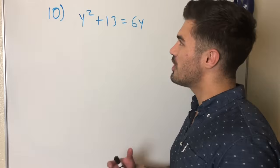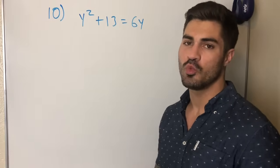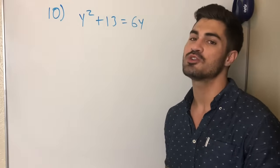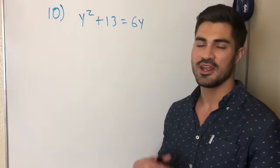So when solving quadratics, you always want to get 0 on one side and then try to factor. If for some reason you can't factor, then you can use the quadratic formula. But you always get 0 on one side and try to factor.